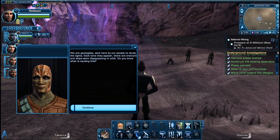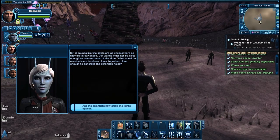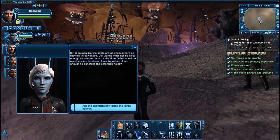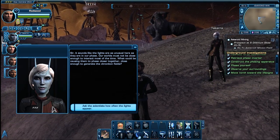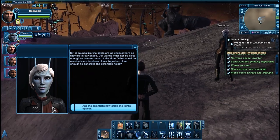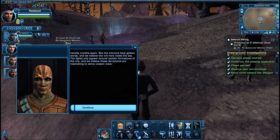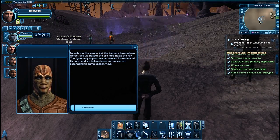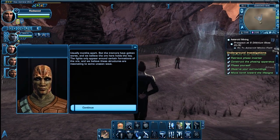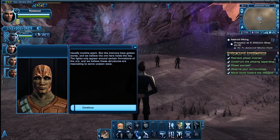Sir, it sounds like the lights are as unusual here as they are in our phase. Our worlds must not be close enough to interact most of the time, or could be phasing closer together, close enough to generate the chronoton fields. Ask the scientists how often the lights appear. Usually months apart, but the tremors have gotten worse, and we believe the ore holds the key. The lights only appear around certain formations of the ore, and we believe these structures are resonating to some unseen wave.